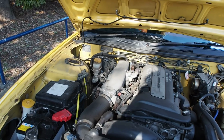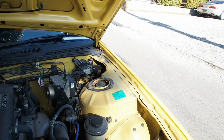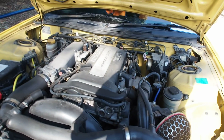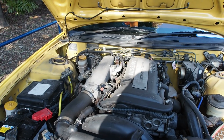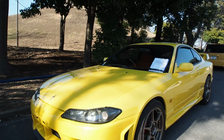No rust on the strut towers, which is good, because it's a Nissan. We have an aftermarket air filter there, but otherwise nothing aftermarket in the engine bay. Okay, close the hood, give you guys a quick look.